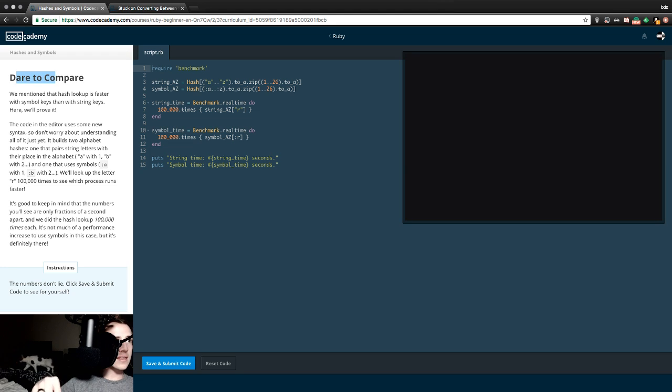Dare to compare. We mentioned the hash lookup is faster with symbol keys than with string keys. Here we'll prove it. The code in the editor uses some new syntax, so don't worry about understanding all of it just yet. It builds two alphabet hashes, one that pairs strings with their place in the alphabet, "A" with 1, "B" with 2, and one that uses symbols, :a with 1, :b with 2, and we'll look up the letter R 100,000 times to see which process runs faster. Good to keep in mind that the numbers you'll see are only fractions of a second apart. Not much of a performance increase to use symbols in this case, but it's definitely there. The numbers don't lie. Click Save and Submit to see the code for yourself.